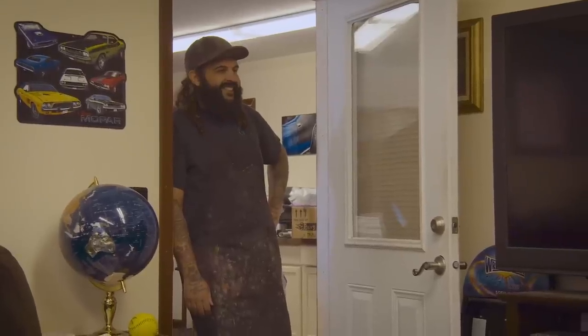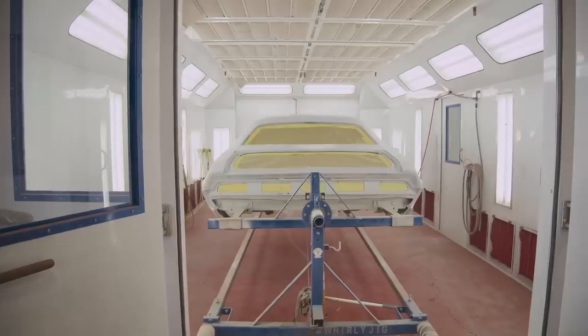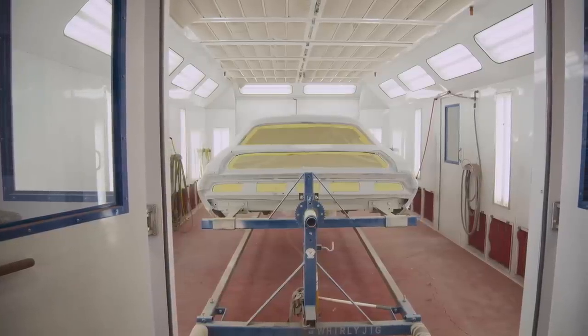In my 40s. We've gone through everything pretty detailed with what Mark wants, getting it primered, blocked out, masked up in the booth. But the one thing he does not want me to do is get it painted.